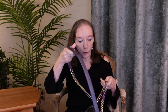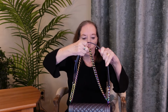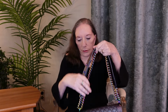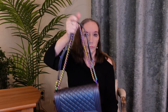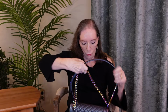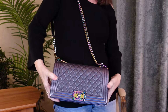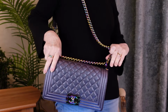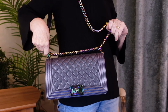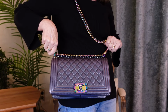Excuse me, I'm having trouble with my chains here. So if you were going to use her, you could carry her just like this, or you could put her on your shoulder like that. It's a little bit long for me. You can see how beautiful the leather is.